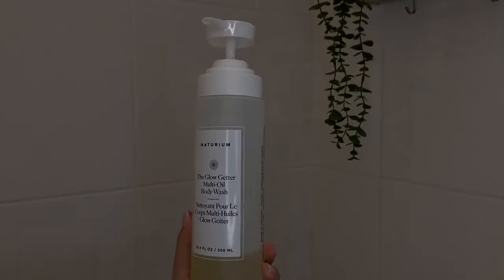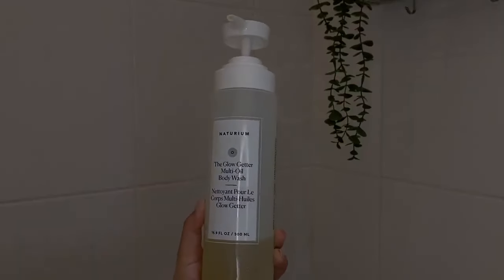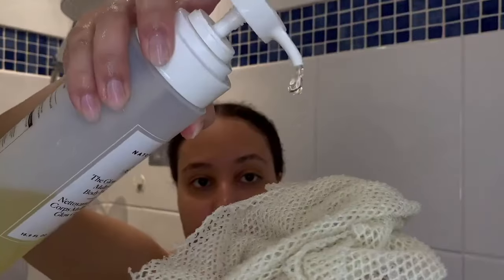For my final body wash, you probably guessed it, I'm going in with the Naturium Multi Oil Glow Getter Body Wash to cleanse and nourish my skin. I'm using this with the wash net to make sure all of the hair products are washed off my skin and also to massage this into my skin before rinsing off. I just love how my skin looks and feels after using this.